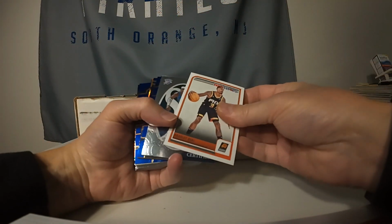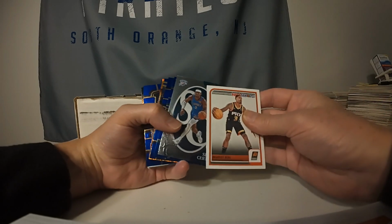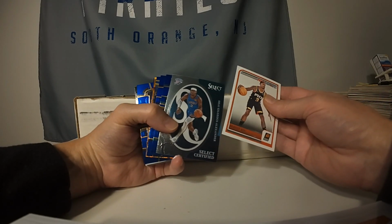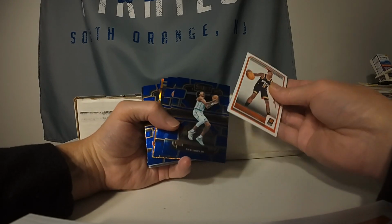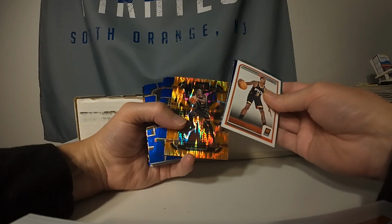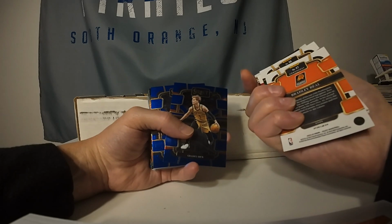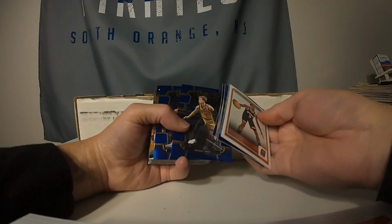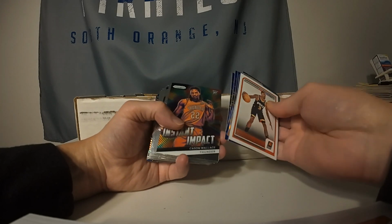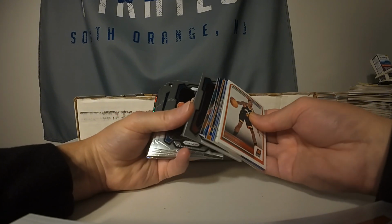And our final stack of cards. Oh, we got another Select Certified. This one, Shai. I can never say his name. I'm not going to try. So, some blues. DeMar DeRozan. Bradley Beal. That one is a Prizm. Casey Wallace, Instant Impact. Got some more Prizms.